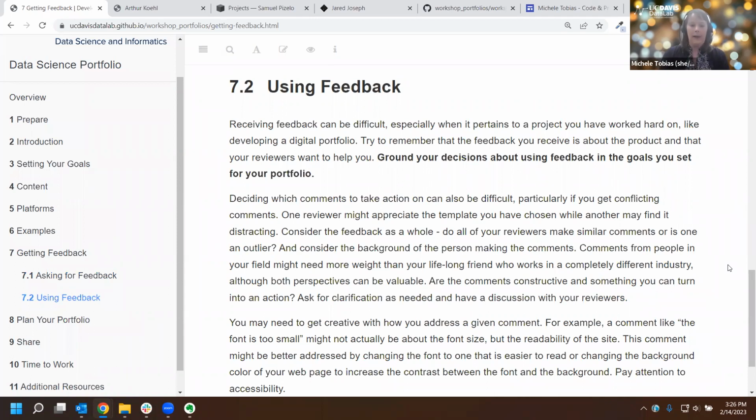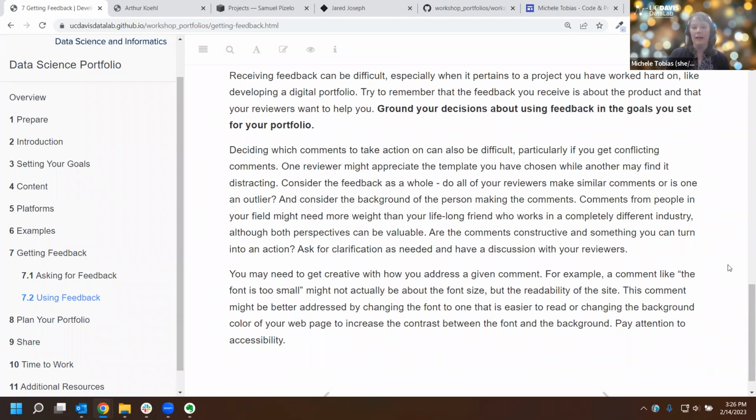So I will say you should ground your decisions in which feedback you are going to use and implement based on the goals of your portfolio. So if your goal is to represent yourself in a professional way and describe your skills, let's say with Python, and somebody gives you some feedback about the way that your site looks, you might take it with a grain of salt if you don't like the way that it would look if you made those changes. So you get to decide whether or not you implement it. And whether you decide to use it or not, that can be a tricky decision.